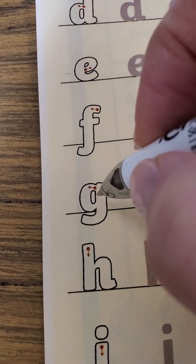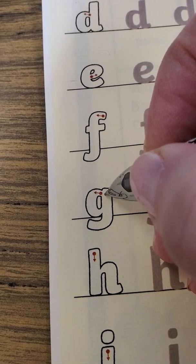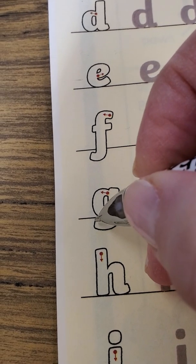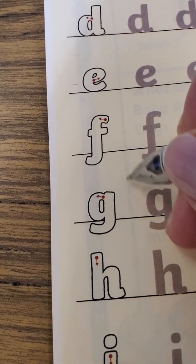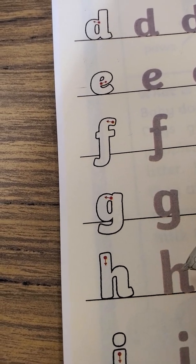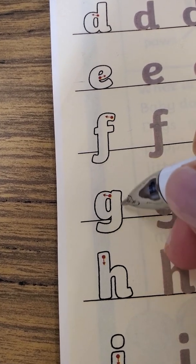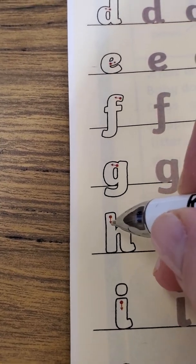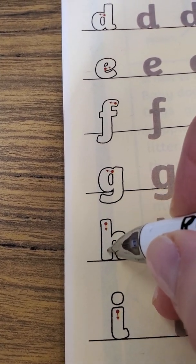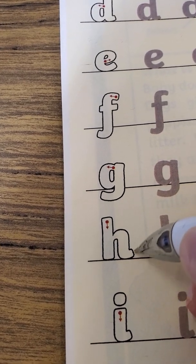G then starts off like the C again. We go round, then we go up, down through the line and a curve. Now a lot of us when we are doing G, we're doing it up here, sitting on the line. Okay, that's not correct. The G has to go down through the line and the round bit sits on the line like a shelf. H then, nice tall straight line here, down, halfway up, around and flick.